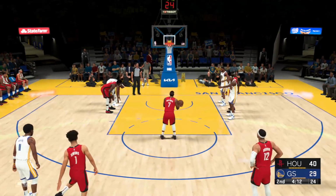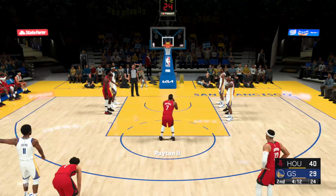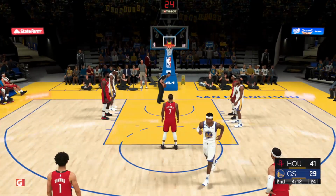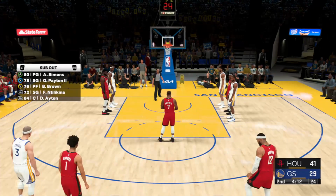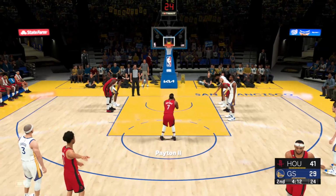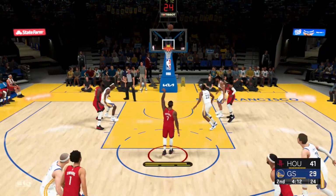Gary Payton, the second, taking 2 shots. And he drops the first. And some changes here for the Warriors. Bates Diop, he's checked in for Caldwell Pope. Osman comes in for Powell. And it's Caruso in for Kyrie Irving. Good on both.